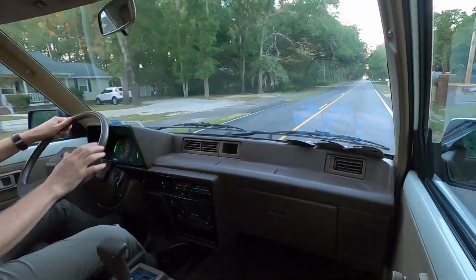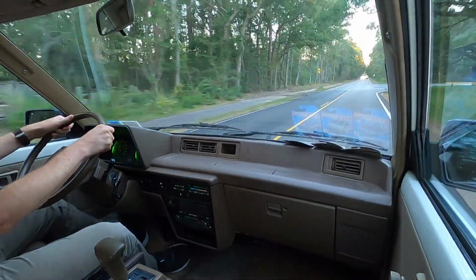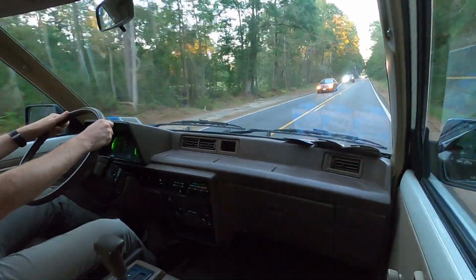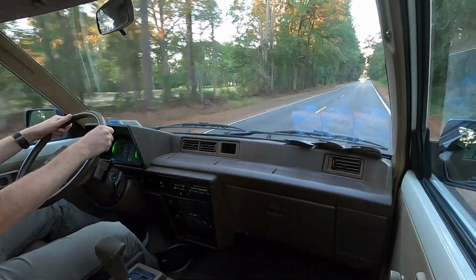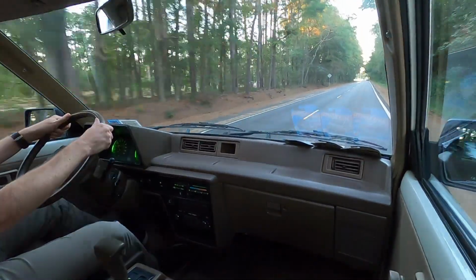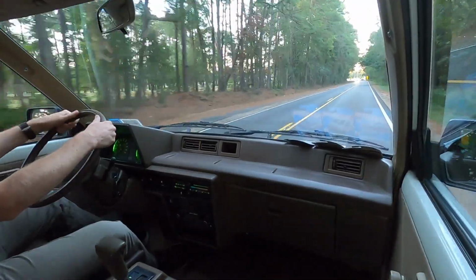I had a Vanagon for years. This kind of reminds me of that, although this is a lot faster than a Vanagon, believe it or not. My air-cooled Vanagon had 67 horsepower. This has 100, which is pretty cool. Still not going to break any land speed records, but this will do 70 miles an hour on the highway all day long.